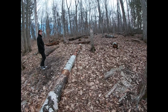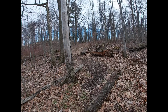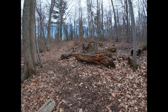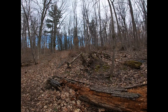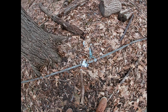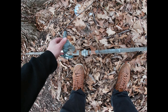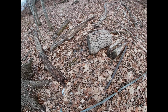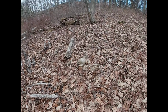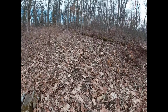I don't know the extent of the cabins. There were some pictures. I'll see if I can try to find those and maybe attach those to the video. Yeah, there you go. See. Look at that spigot. That is old school.